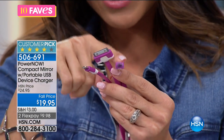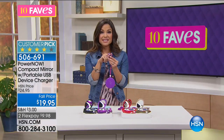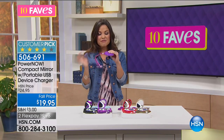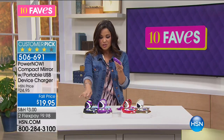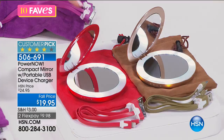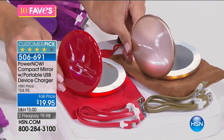It's that little mini USB. It's actually a pretty universal attachment. So you may have something else like a camera or whatnot that you want to charge. You can do that with this. This does everything. It's absolutely beautiful. It comes in four different colors. You can choose from black, you can choose purple. We also have it in red. I'll turn that around so you guys can see it. And the gold, I love the gold.